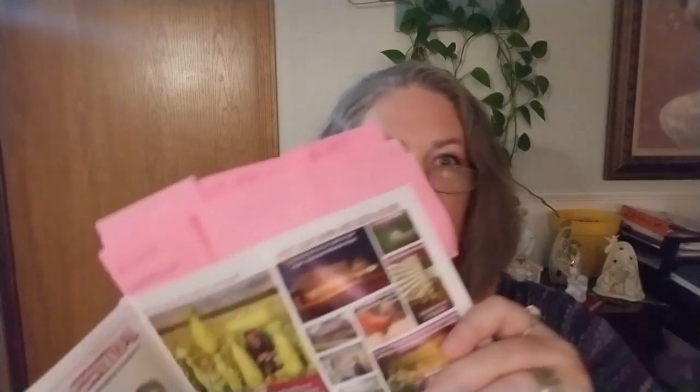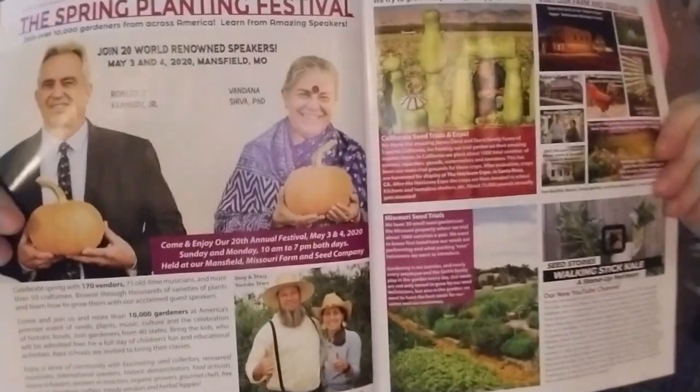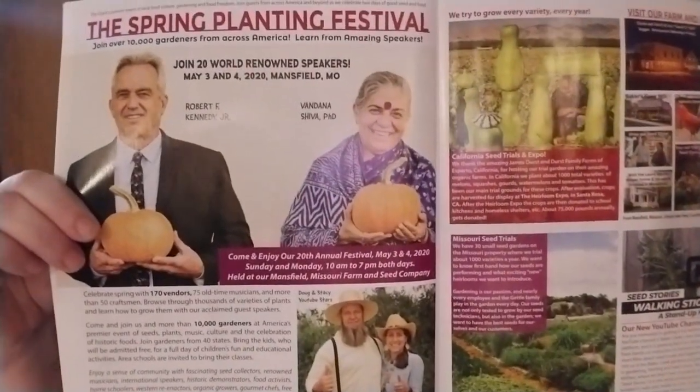Where is it? I'm looking for it. There it is. The Spring Planting Festival 2020. The Baker Creek Seed Company is located in Mansfield, Missouri. And, you know, Missouri is just one state down from Iowa. I'm guessing I could make it in less than a full day's drive. Most likely. Have to run the miles on it and get a route.